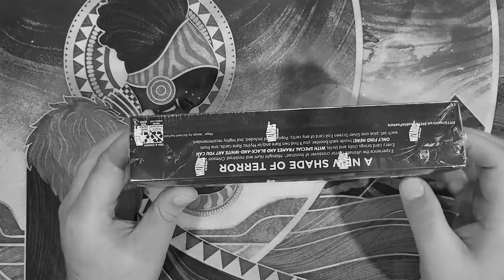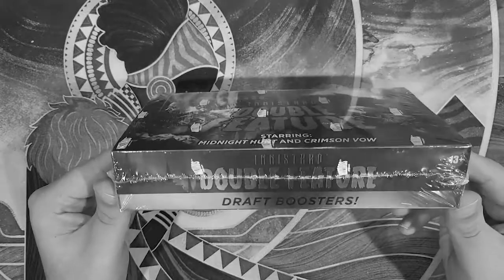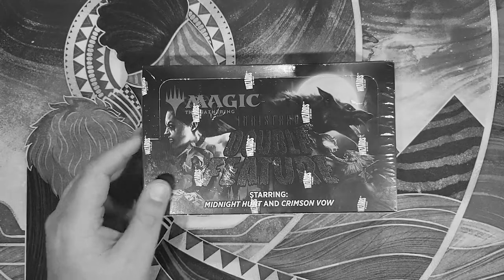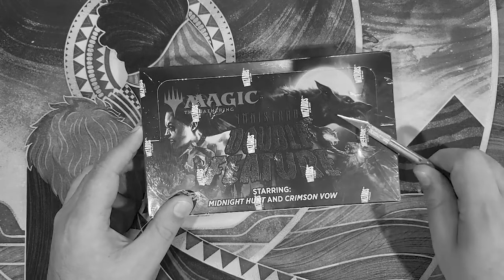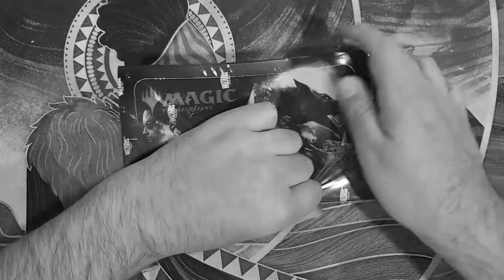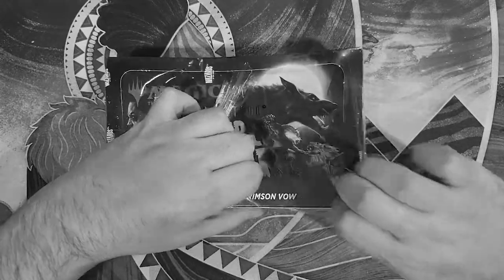Today we're opening a box of Innistrad Double Feature. Before we get too far, I know a lot of people feel very strongly about this product, and there's some validity to some of the criticism. I, however, do not feel the need to repeat what has already been said in that regard. I'm simply here to open cards and enjoy one of my favorite games with all of you.